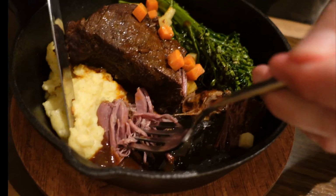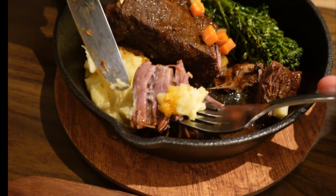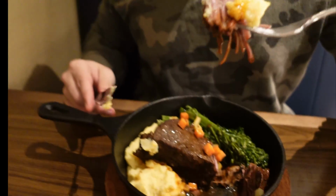I like to get a combination of flavors. So I'm gonna pull this polenta on there. All right, let's see how it is. Where did you once have a bad short rib? Oh, it was Space 220. Space 220. Yeah, we paid a lot to go in there.